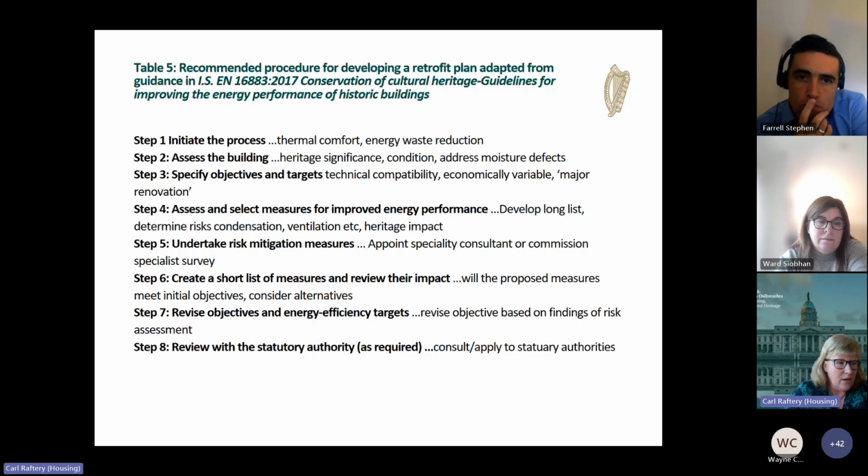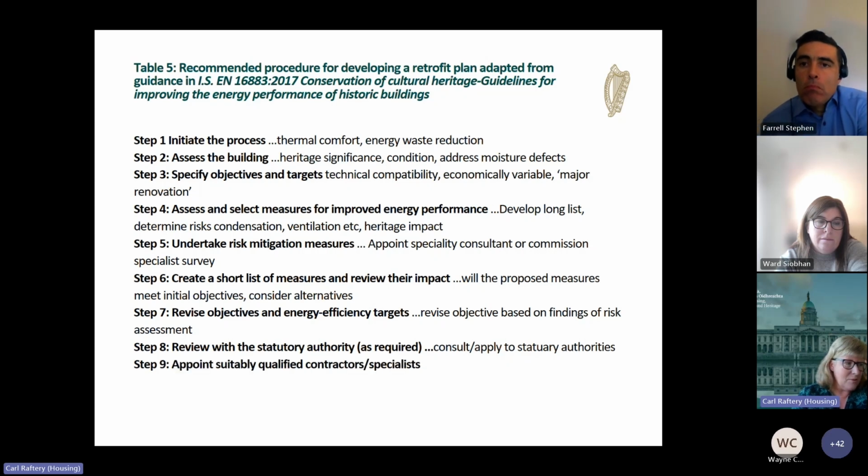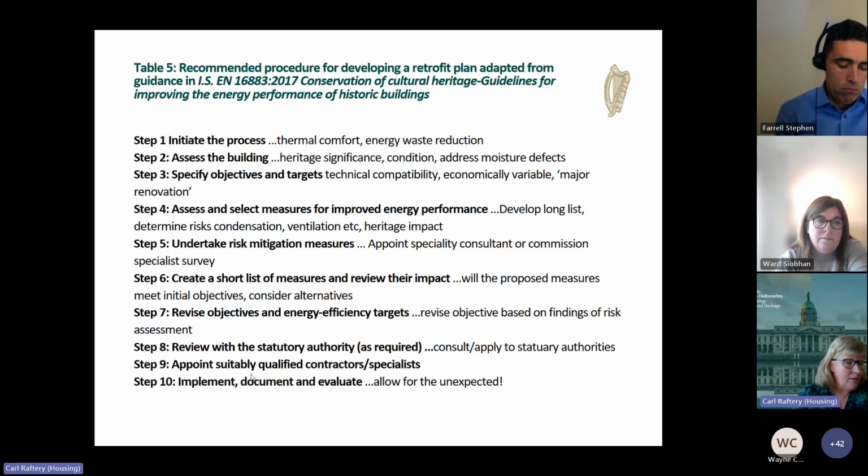And I'll just kind of cover that in the next slide as to what were the key elements you should think about. And then you're the suitable contractor. It's really funny that that's actually down there. And in this instance, the contractor is here from the beginning, but that's just the natural flow chart. And then basically implement the document and evaluate.